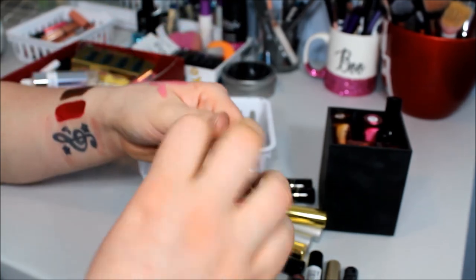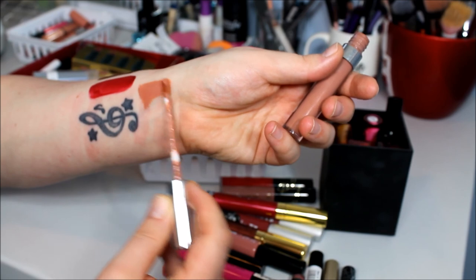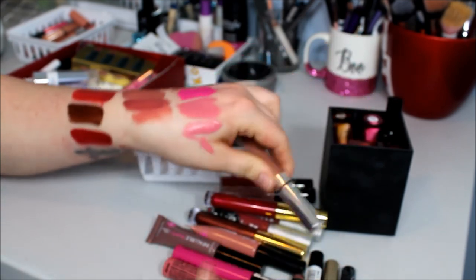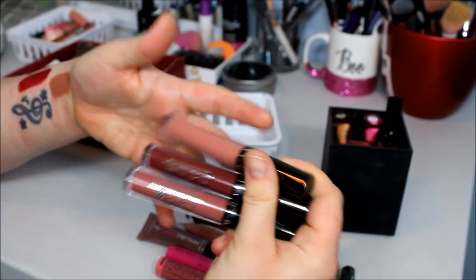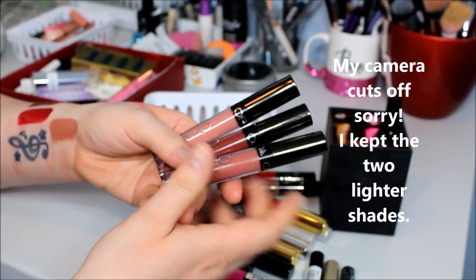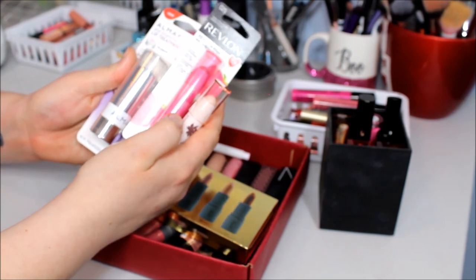This one is a ColourPop Ultra Satin in Magic Wand, and it's one of the few nude liquid lipsticks I have. I love the formula on it and I'm keeping that. And then this is where it gets hard. These are the Ofra liquid lipsticks that Manny MUA did with them. These three are theBalm's that I'm all gonna keep.